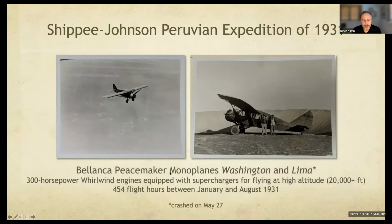The two pilots flew two Bellanca Peacemaker monoplanes, the Washington and the Lima. They were retrofitted so that they could actually fly at high altitudes of 20,000 feet and higher in those days, a pretty big deal for these type of planes. And they flew over the period of around 8 months, over 450 flight hours.